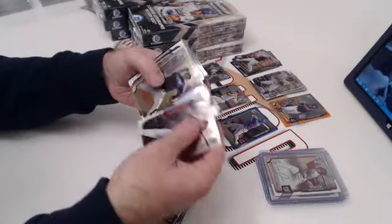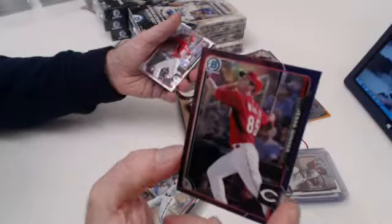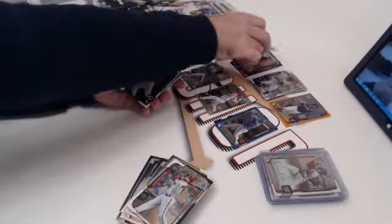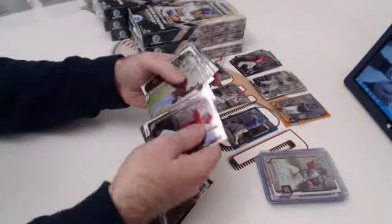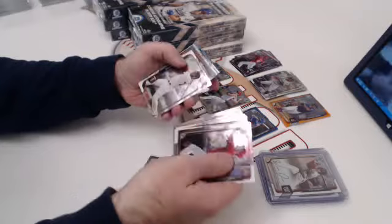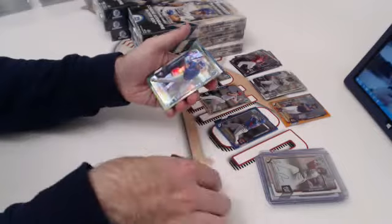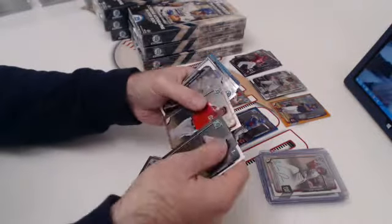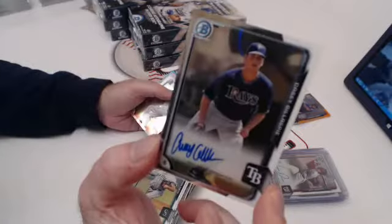And a blue wave pack, purple and a green. Alex Jackson, tall boy. Purple Jesse Winker. I already have one of those. 250, Cincinnati. Maybe that green's the auto. It's looking good. Never mind. Devon Travis, 99, Toronto. There it is, Tampa Bay. Casey Gillespie.